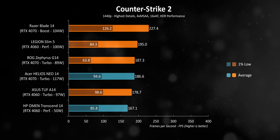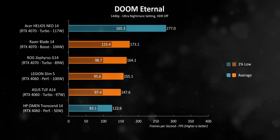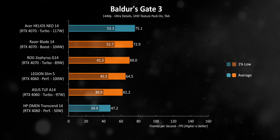Switching to 1440p, the results were varied. The Neo 14 falls behind in Counter-Strike 2, but it outperforms the Blade 14 in Doom Eternal by a huge amount. Despite power limitations, the G14 holds its ground, while the Legion Slim 5 takes the lead in Red Dead Redemption 2.